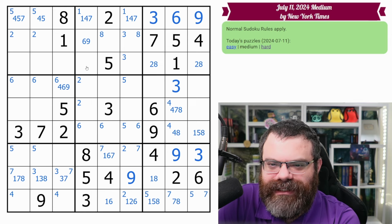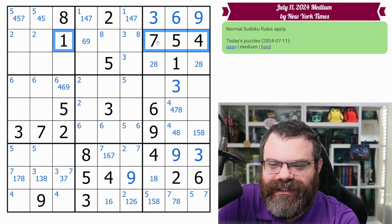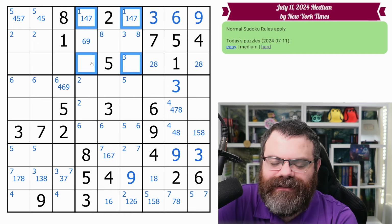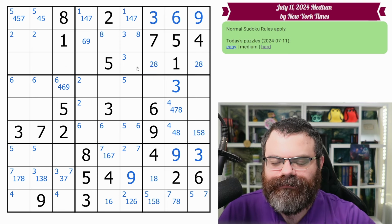All right, so I'm not seeing anything. Let's see. Anything looking through here might be interesting. So the 1, 4, 5, and 7. So the 1s are marked already. 4 doesn't really do much. 5 is already in the box. 7. See, so we've got 1, 4, and 7 in these 4 cells, but we can't limit one more to them. Okay.